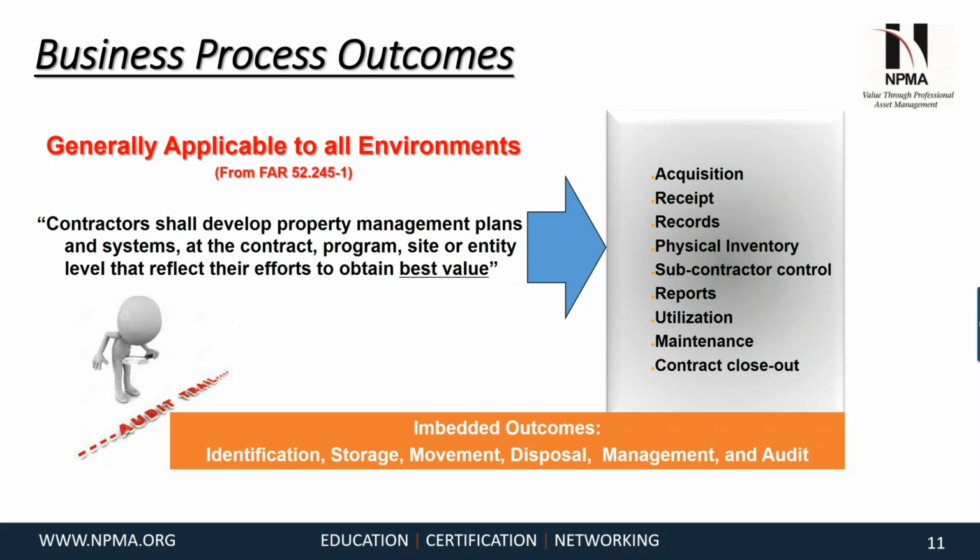Break the audit trail, you're going to lose the asset. May take you some time to catch up to it and find it, but it's going to get lost in the woods. Guaranteed. Okay, Scott, thank you.